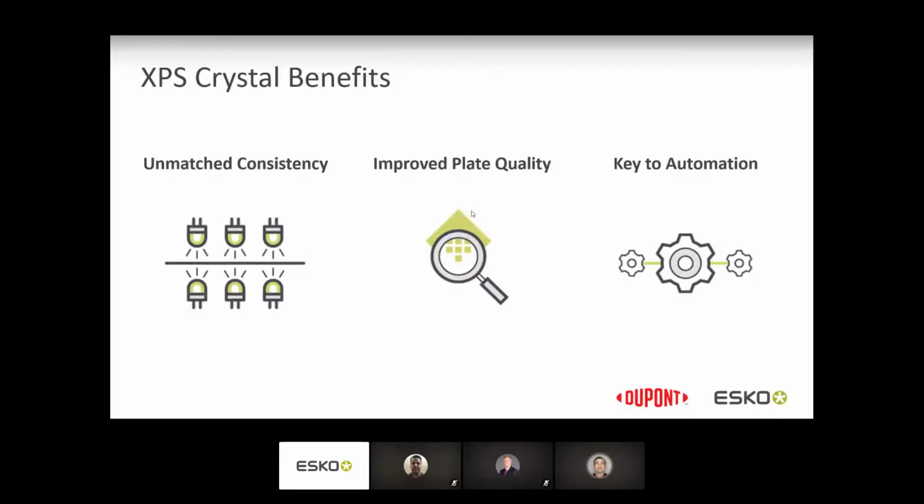And then the last one is it's the key to automation. So I mentioned that we're going to be automating more and more of the plate making process, and that is all built around the XPS. We have some systems now that move the plate from the CDI to the XPS, and then we have systems that move the plate from the XPS to the washout. There is no plan to do that for bank lights. So this will be the central piece that enables automation.